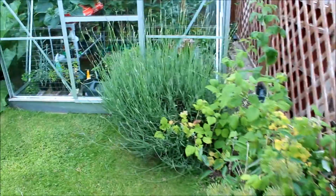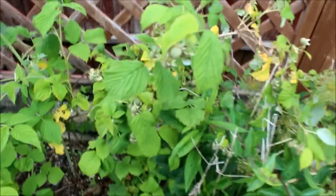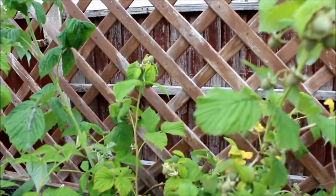Do I trim them back or not? Lavender at the side of the greenhouse. Raspberries just here, hopefully you can see. Plenty of raspberries on, so we'll see how they go. Let's have a look in the greenhouse.